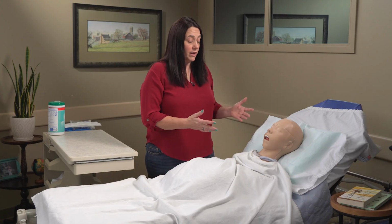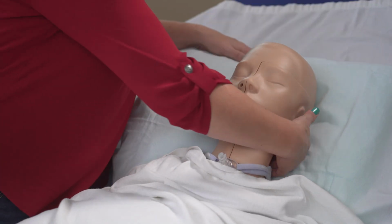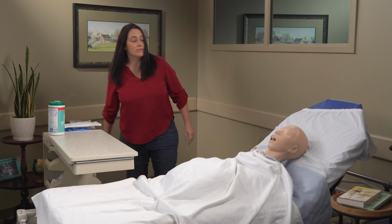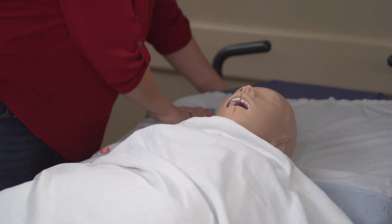First thing we're going to want to do with this is let the patient know what we're about to do. Hey Jim, it's time to replace your tracheostomy. I'm going to remove the pillow from behind your head. Next thing I want to do is lie the person flat. Okay, that's going to make it easier to do this process and more comfortable at the trach site for what we're about to do.